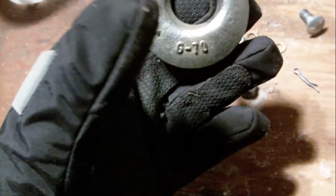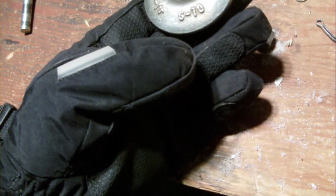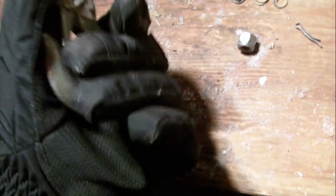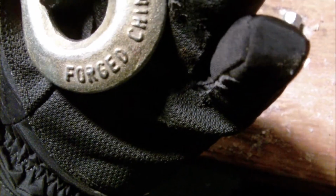Oh, there goes the pin. Oh, just look at where it landed. Oh, almost fell right off. Then it says down here G70. I don't know what that means. Forged in China. Oh, it just says forged China. Of course, China junk.